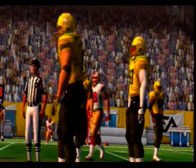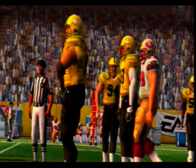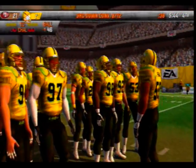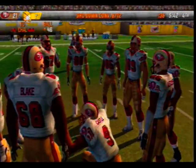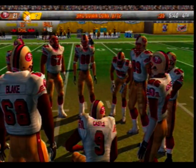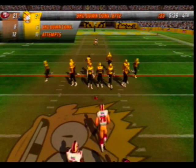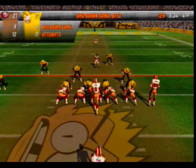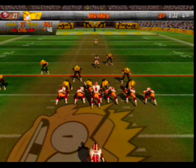Is there on the stop at the 46. Number 35 takes it up the middle for a yard or two. To move the chains on third down here, they have to get it to the 40. They've done very well on third down to this point.